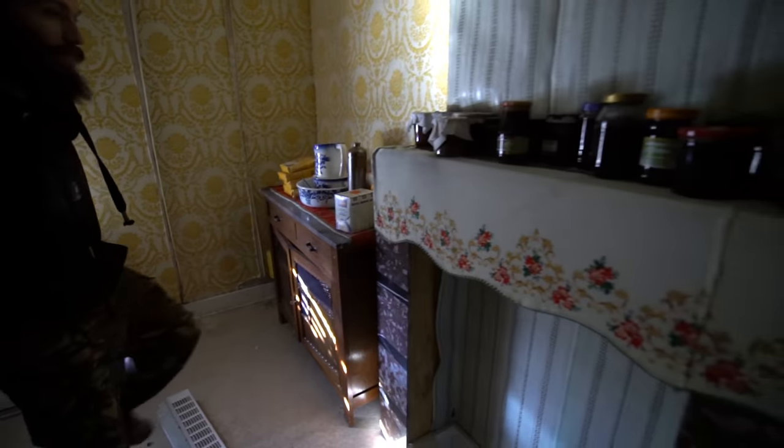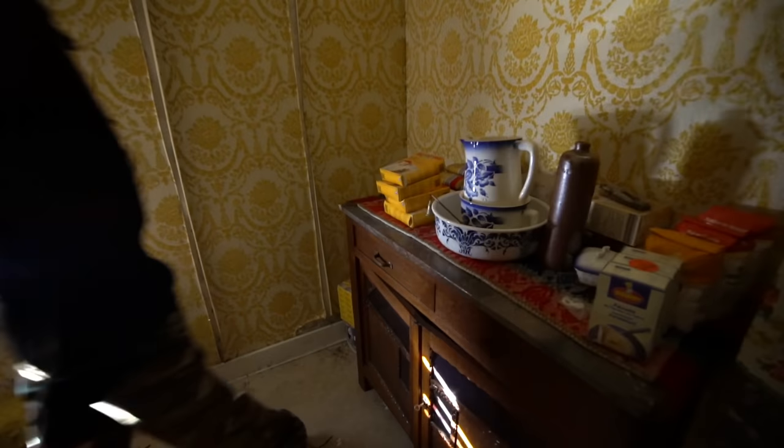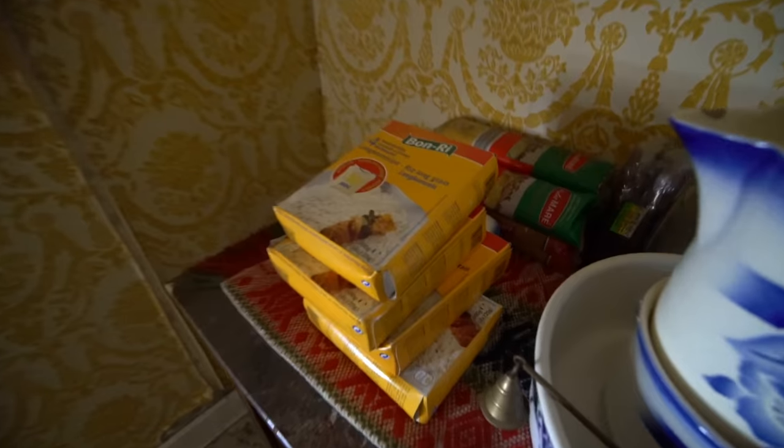Oh no. More food. From 2017. Mm-hmm. It's very dark in here. Very dark in here. Look how rotten the wooden shutters are on the outside. Rice. Oh, I know, yeah. In that curtain. Yeah, it's rotten. So, funny thing, isn't it?